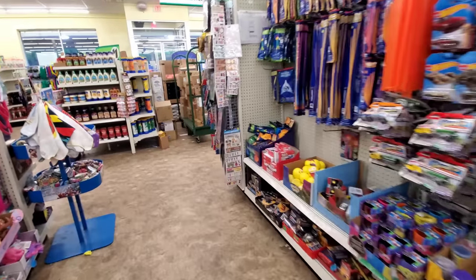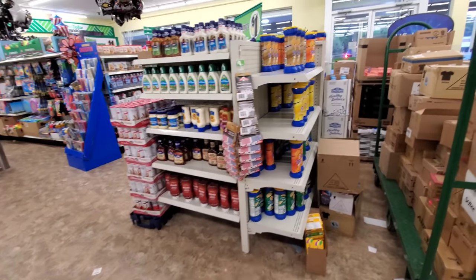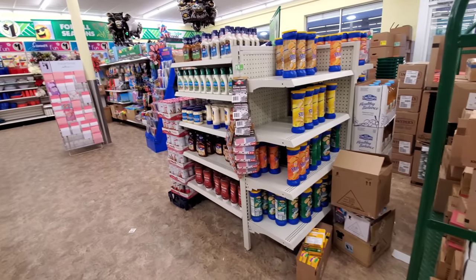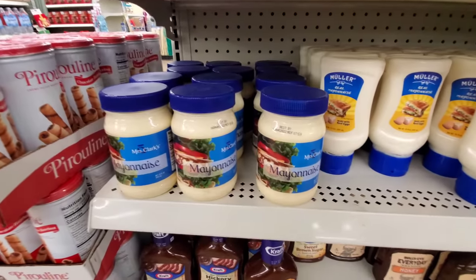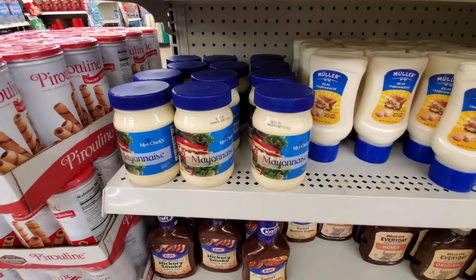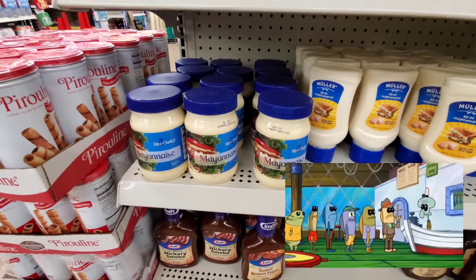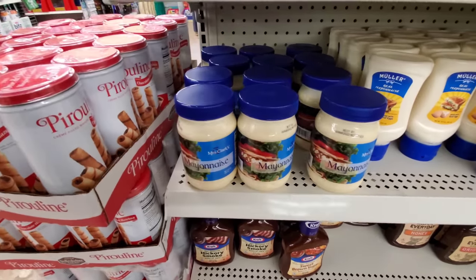Especially since the new drop just came out. Ew, Hunts. Everything else is okay. That mayo looks bad. It should not be that yellow. What, this one? Yeah, it doesn't show up on camera, but it's very yellow in person. That's Mrs. Clark's mayonnaise. That would be one time I would tell him to hold the mayonnaise, like on SpongeBob. Okay, I'm being a dork.